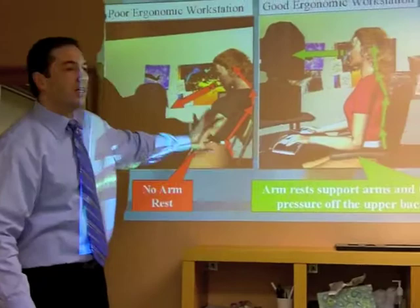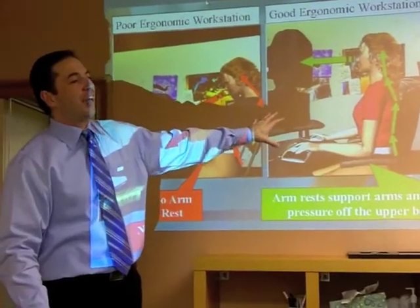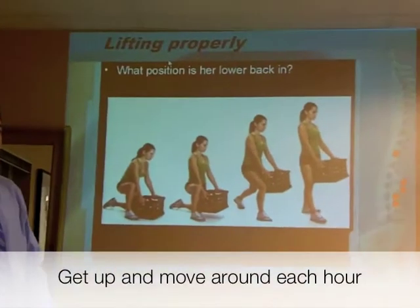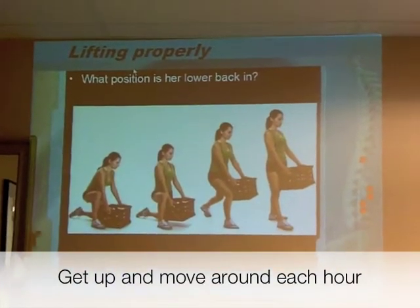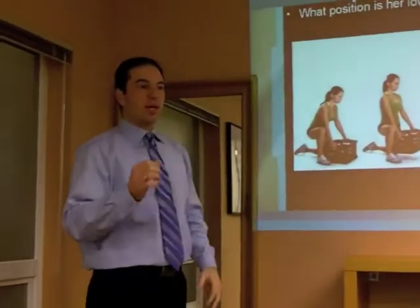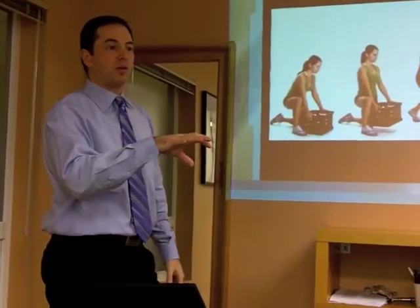So this is great. This is ideal, but guess what? Even if you spend 8 hours in a chair like this, you're still going to have problems, because we just weren't designed to sit, and it's not great. So I want you to get up frequently, at least every 45 to 50 minutes. No more than an hour, set a timer. A lot of people do that. They'll set a timer on their computer, right?